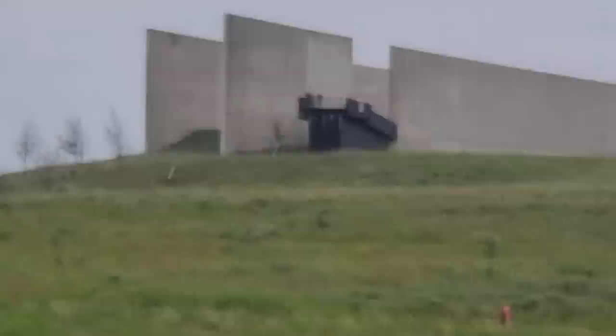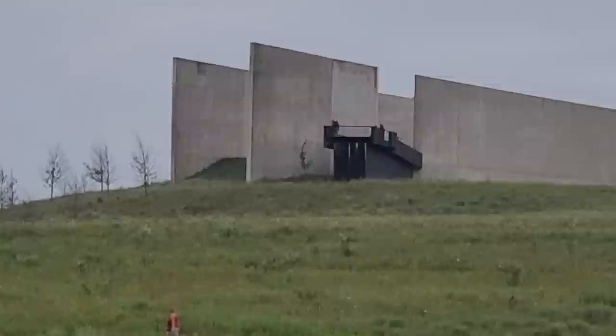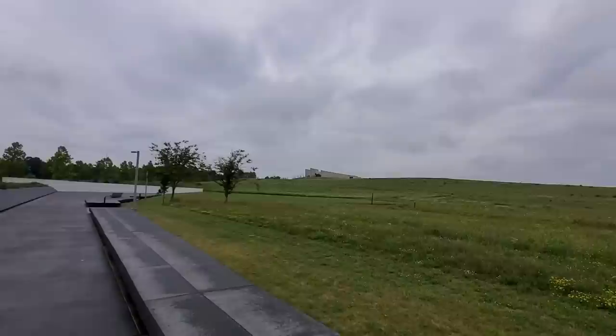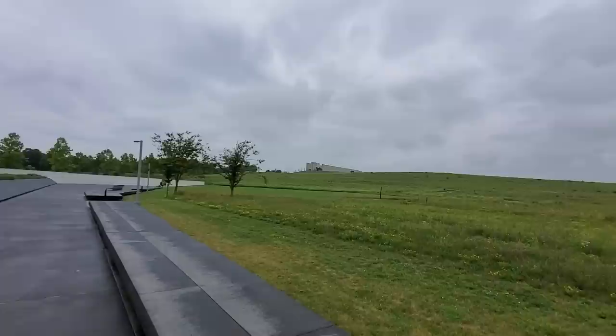I feel like way up there, that's actually an observation deck looking upon the crash site where I am. So that is something to maybe check out when you're here, but that is a good distance away. Now that I'm zoomed out, you can see how far away I am. What I do plan on doing though is not walking the entire path all the way up there. I'm gonna go a little bit further ahead, directly in front of me.